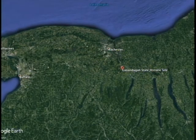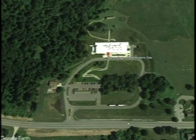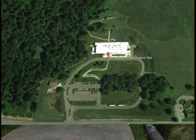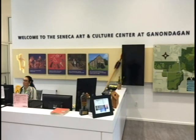Southeast of Rochester, zoom in a little more closely, your Farmington, your Canandaigua. Back in the 17th century, this was a town of some size. Now it's a state historic site, the only New York State park or historic site dedicated solely to the interpretation of indigenous people. So this is their Seneca Cultural Center. We'll go inside. This was just built in recent years. Seneca Art and Culture Center at Ganondagan State Historic Site.